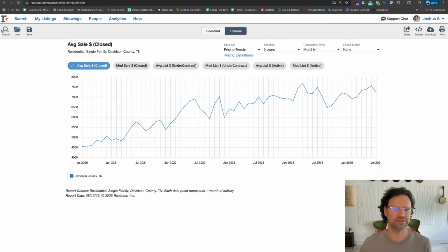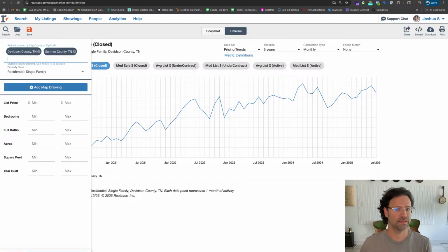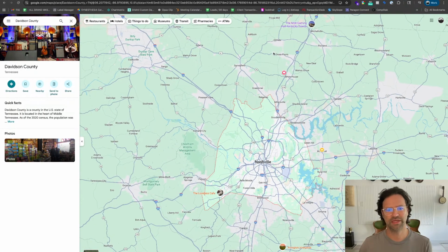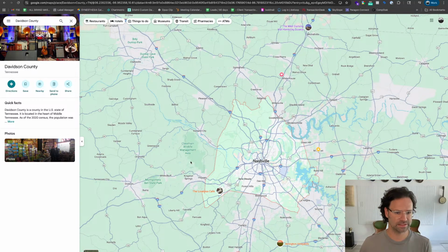I think I want to add some other counties to this because, so again, if I pull up this map, this is Davidson County, if you're not familiar. Just above here, up to the state line, this is all Sumner County up here. I'm going to put that in. Robertson is here. You've got Dickson County over here. Cheatham is right next to us.